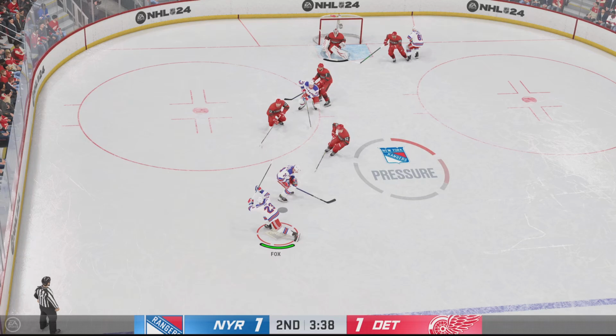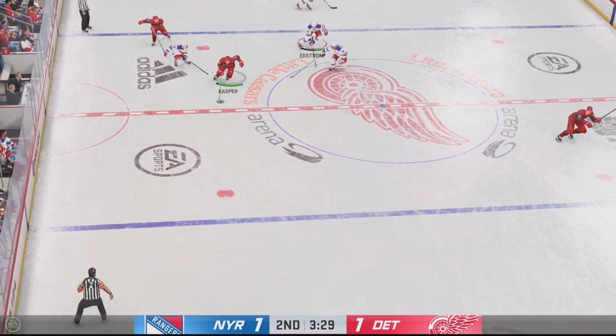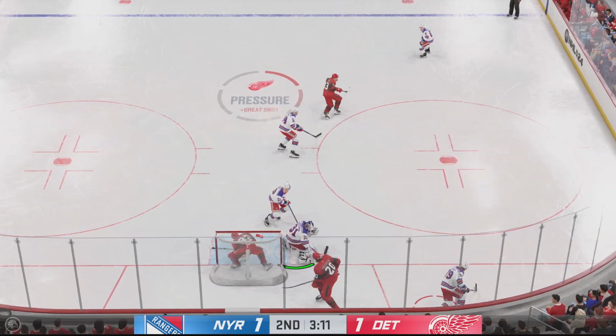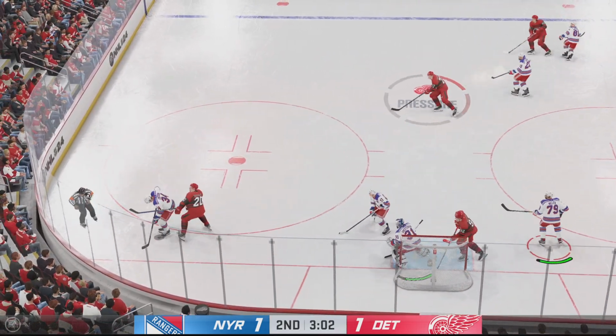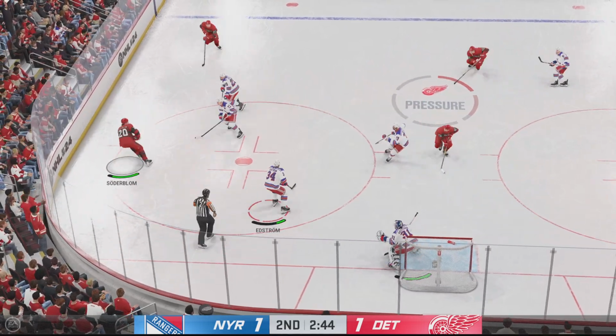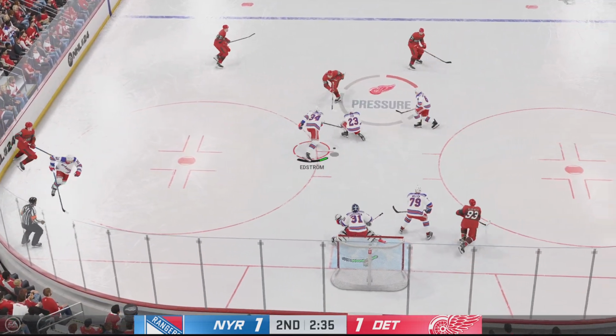Takes the puck along the wall. And the defensive team makes a move in front. And there's the save. The Rangers get a hold of the puck along the boards. The Red Wings have it in the offensive end. Hammers it on there.